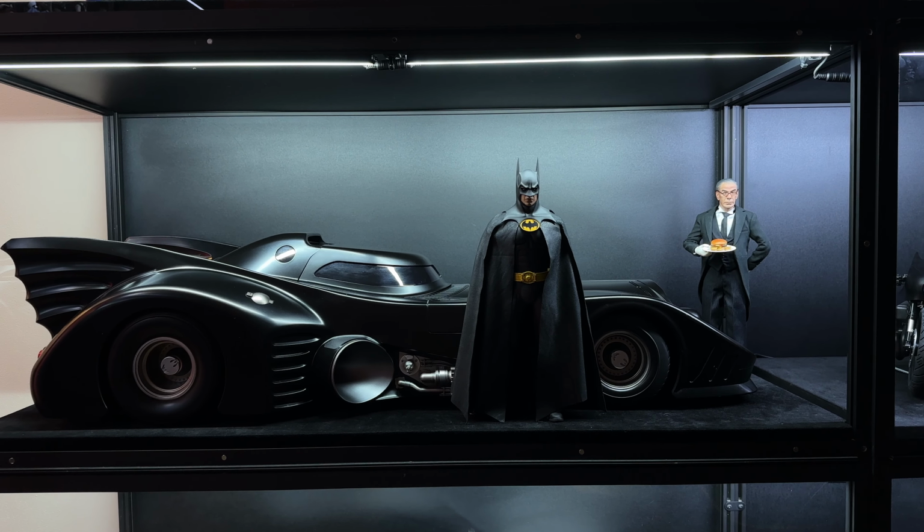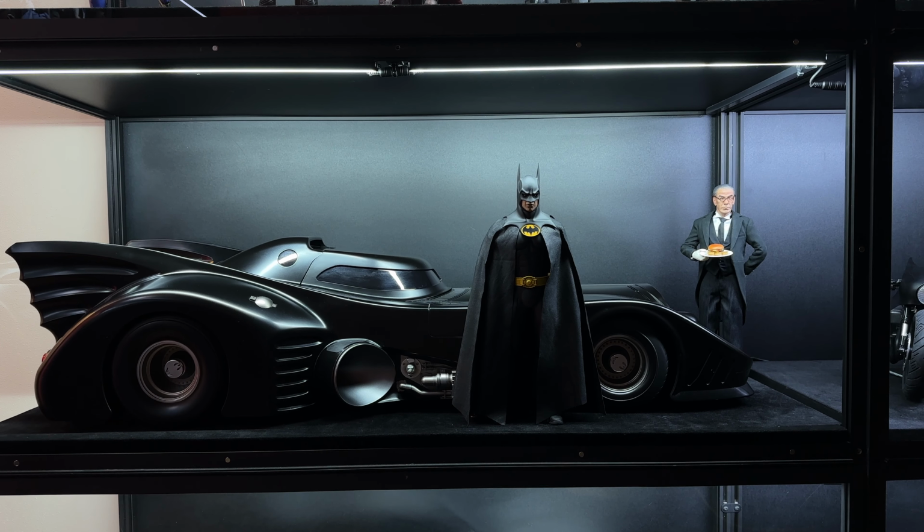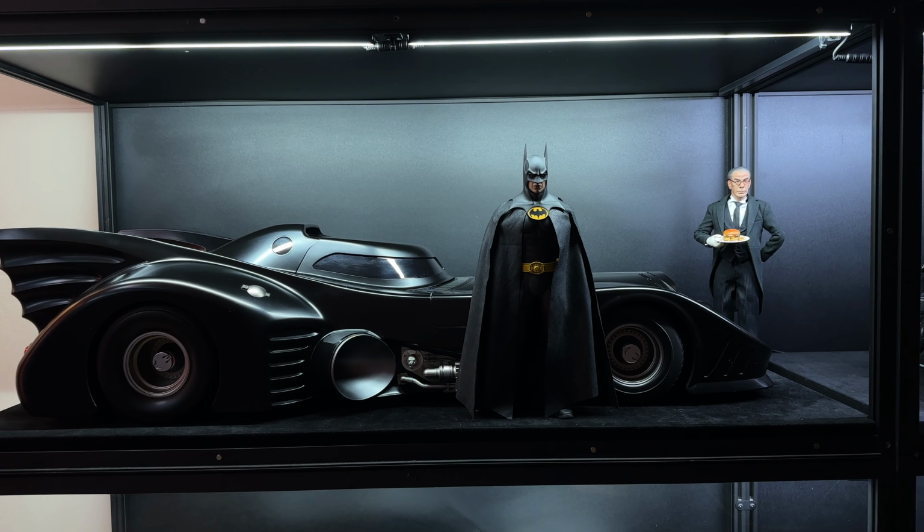And my number 1 pairing slash set is going to be, you may have guessed it, the 1989 Batmobile with Batman, 89 Batman or Batman Returns. Right now I have Batman Returns. They both fit very well. And then I'm also going to throw in Alfred in the back here because he just really completes the set. Like, I've wanted an Alfred for the longest time, and he is from Mars Toys, so he's not technically Hot Toys, but he is a 1/6 scale figure, so it fits.